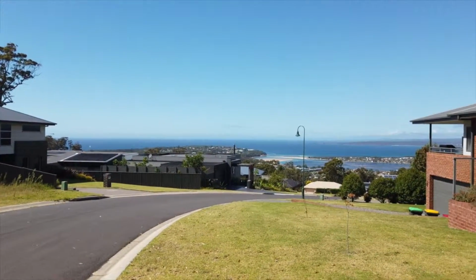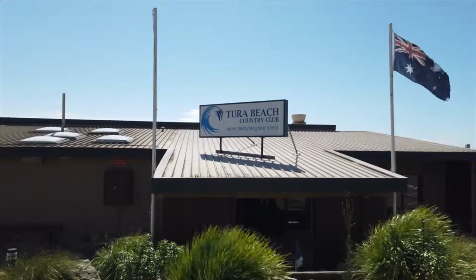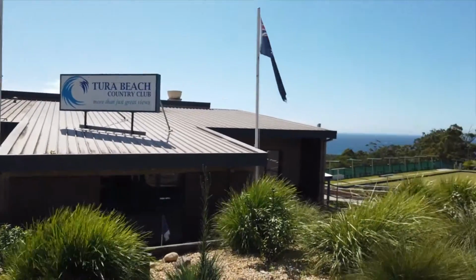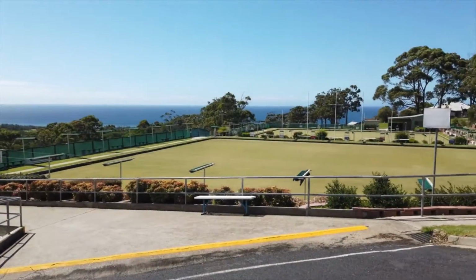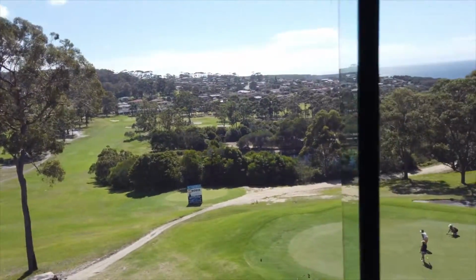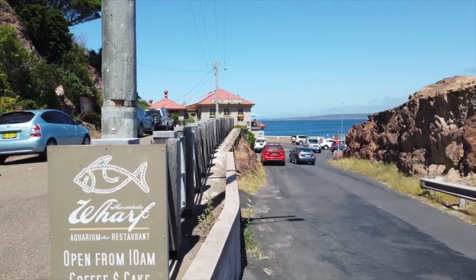This is Mirador, which is also a suburb of Merimbula, and you can see the beautiful view from up here. This is the Tura Beach Country Club. It's a golf club with a beautiful view out over the ocean, as well as a bowling club. And we're just going to stop here for a cup of coffee and something to eat. This is the Aquarium restaurant, and we're going to stop here for lunch.